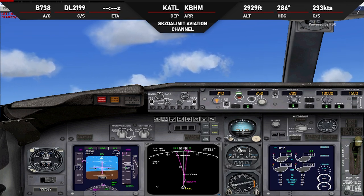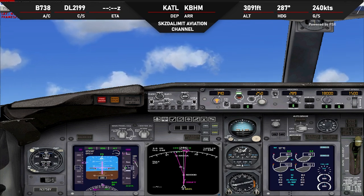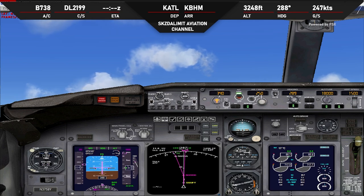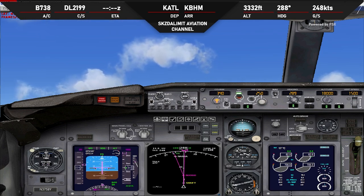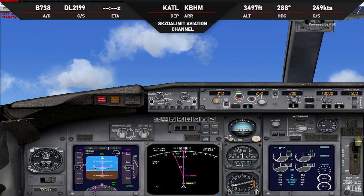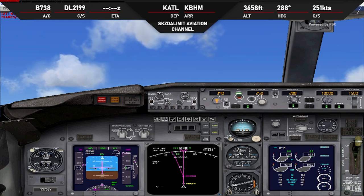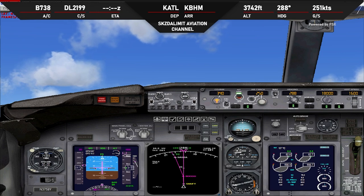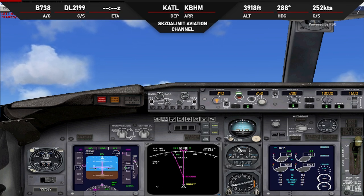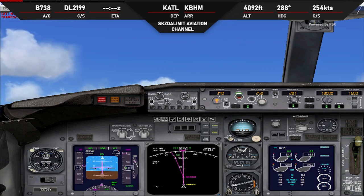Engage the LNAV and the VNAV. And we'll go ahead and bring the flaps up. Okay, climb out checklist, throttle as required, trim for 250 knots. Autopilot, auto throttle, check active. Auto brake off. We're below 10,000, so 250 knots max. ATC is required. And climb out checklist is complete.